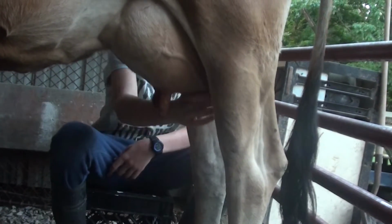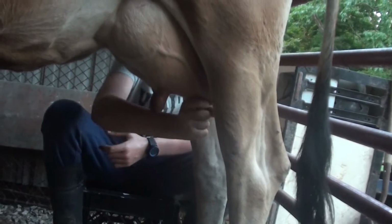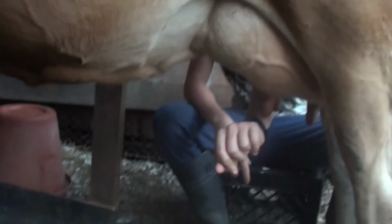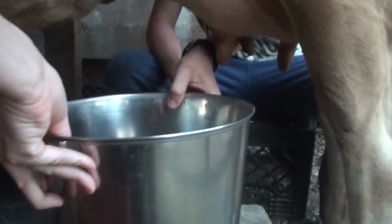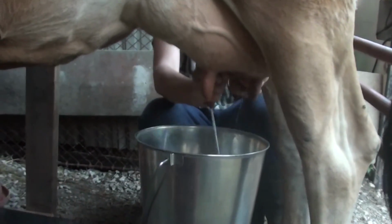Bella's squeezing out the first bit onto the floor. First three squeezes. Alright, bucket. Okay, ready? So we have been putting a block down here to help rest our bucket on, and it's working so well. We haven't had any more kicking over since we started that.